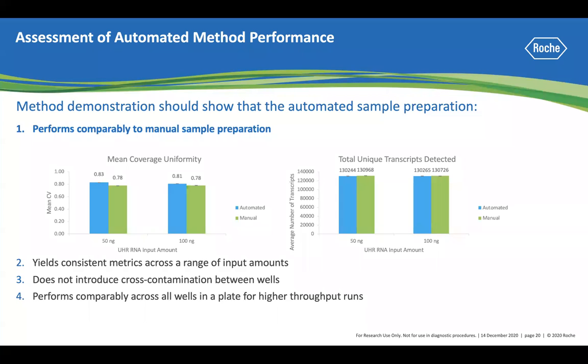So we would next want to show that the automated method does not introduce cross-contamination between the wells. And in order to do this, we use negative controls that we place strategically throughout the sample plate. These wells will go through the entire library prep process without any template or initial starting sample. We would then QC these wells at the end of library prep to check for any detectable library molecules that might have come through from neighboring wells. It's especially important to check for cross-contamination in methods that may utilize shaking or multi-dispensing strategies.